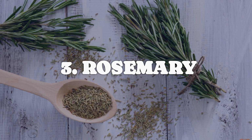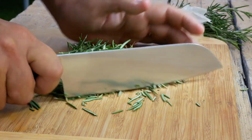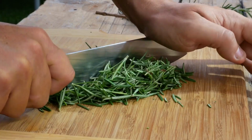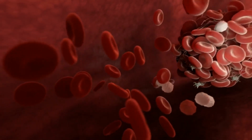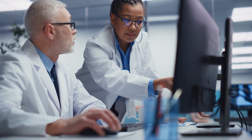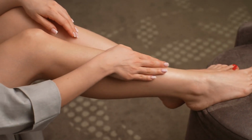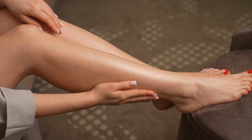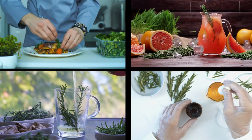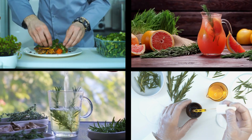3. Rosemary. An evergreen, fragrant herb, rosemary contains antioxidative compounds which neutralize the free radicals and prevent damage and inflammation, which otherwise can affect blood vessels and prevent blood flow. A study published in the journal Complementary Therapies in Medicine shows that rosemary essential oil, when applied topically, dilates the blood vessels and encourages healthy circulation. You can sprinkle it over your meals, make its tea by boiling fresh rosemary leaves in water, or use its oil to gain these health benefits.